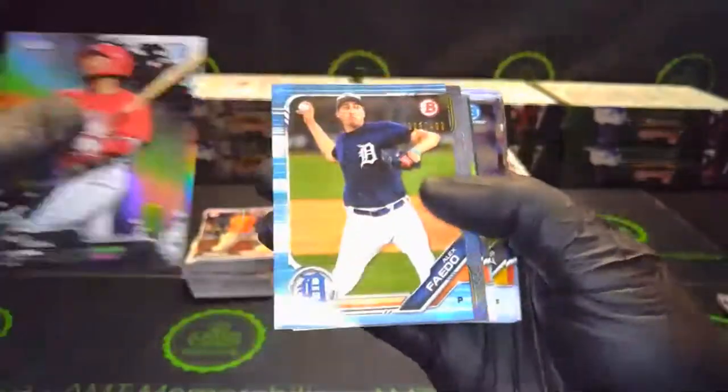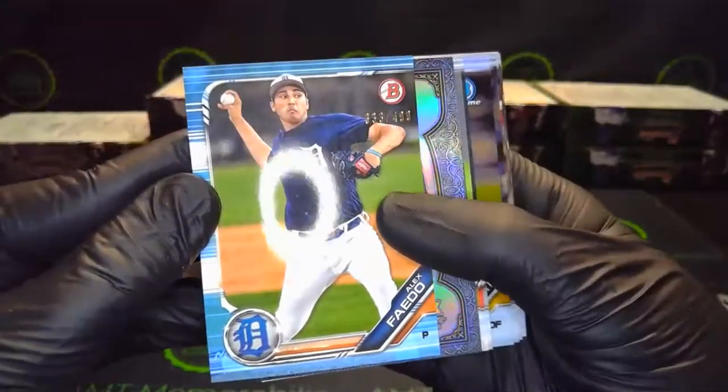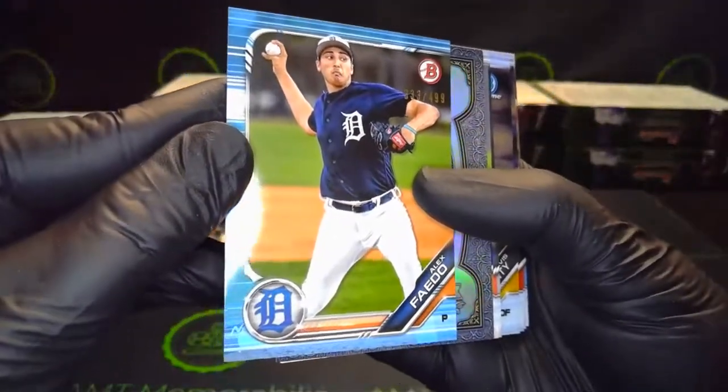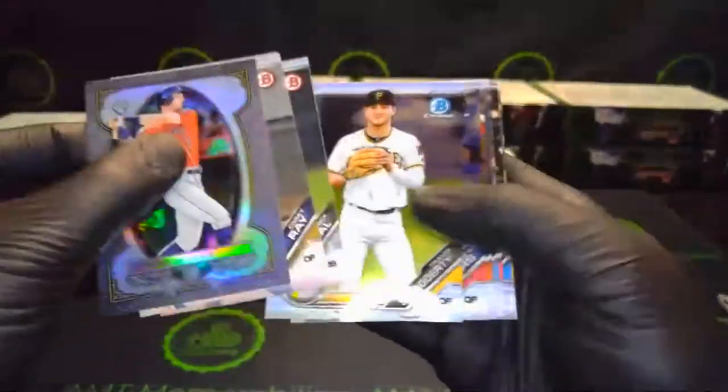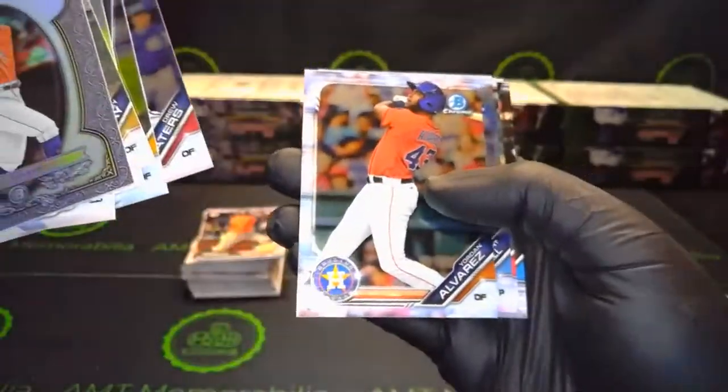Joe Adell, insert. First paper parallel, 333 out of 499. Alex Fiedo. Kyle Tucker, Sterling. Jordan Alvarez.